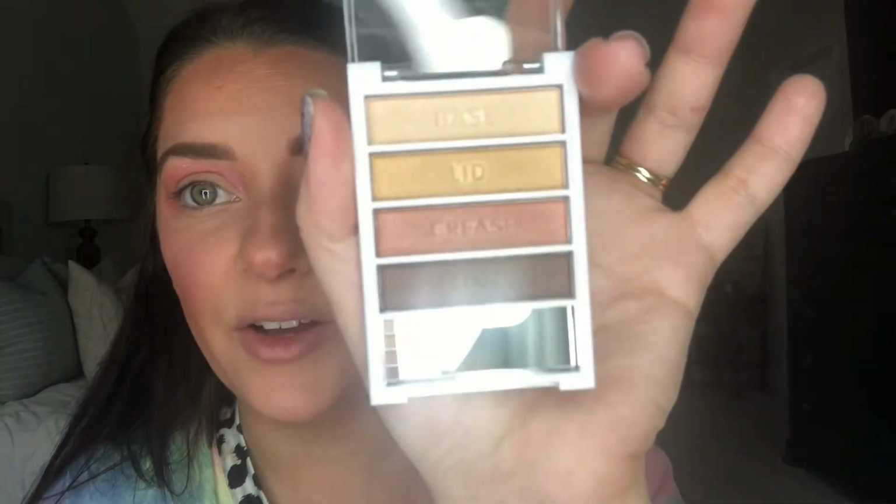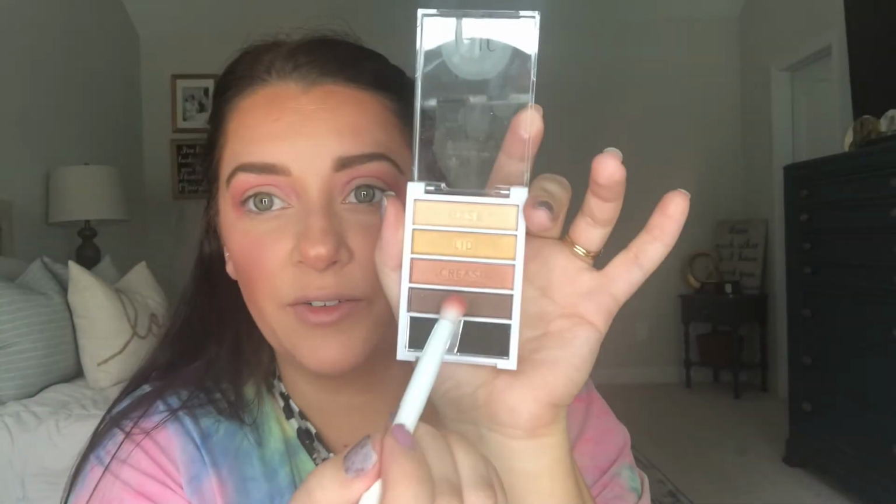Let's try this one from e.l.f. If I can get it open. Why are you not opening? Okay. So this one from e.l.f., the dark color down here doesn't look too shimmery. So I'm going to take the same brush again and let's go on top of all those colors just to try to kind of mattify it a little bit.